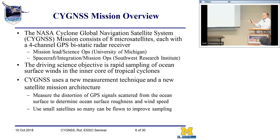The back end has an extra coprocessor added to it, so that in addition to doing the standard navigation, it also can process the multipath signal when the GPS signal scatters off the ocean surface and back up into space. We can process that signal and look at how the signal is distorted by the scattering from the ocean surface, and that tells you what the roughness of the surface is, and that tells you what the wind speed is.